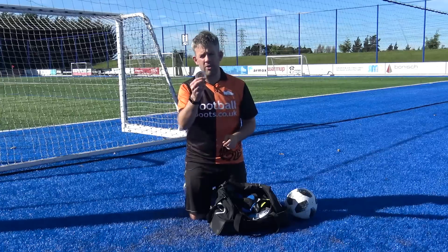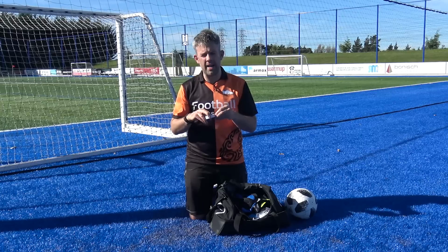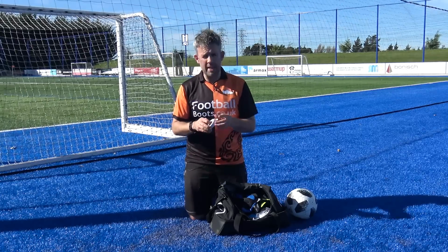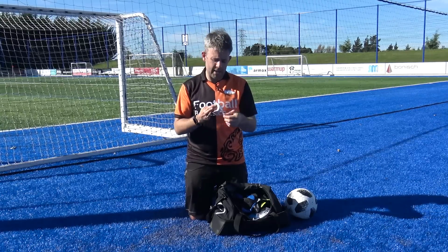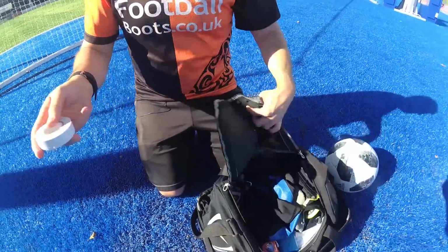All right, so tape is a really good thing to bring. It's got a lot of uses. Some people want it to keep their socks up and things like that. I don't tend to need that as much with those sleeves on the shin pads, but a lot of people do want it. And even if you don't need it for yourself, you'll find that a lot of your teammates might appreciate the fact that you brought some, because always at the start of the game, somebody's gonna say, has anybody got any tape? So make sure you're one of the people that has it.